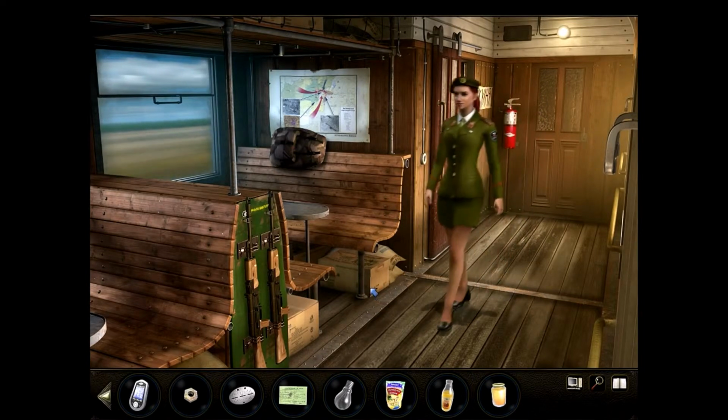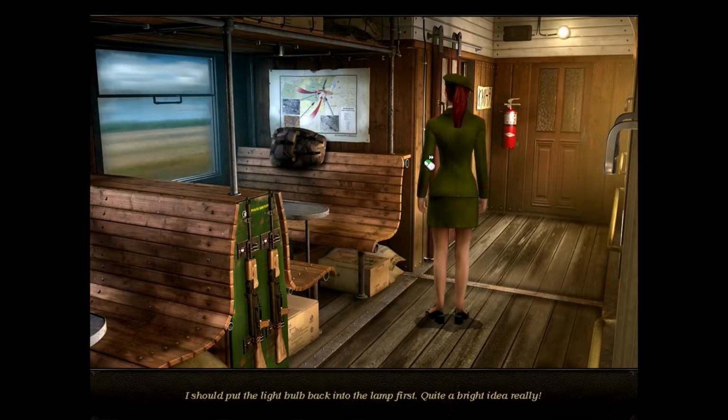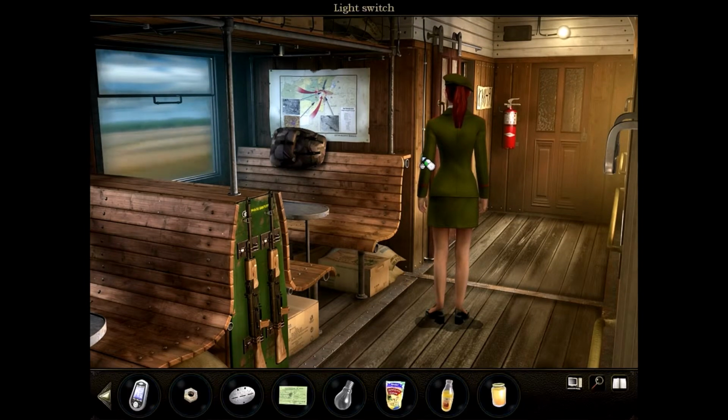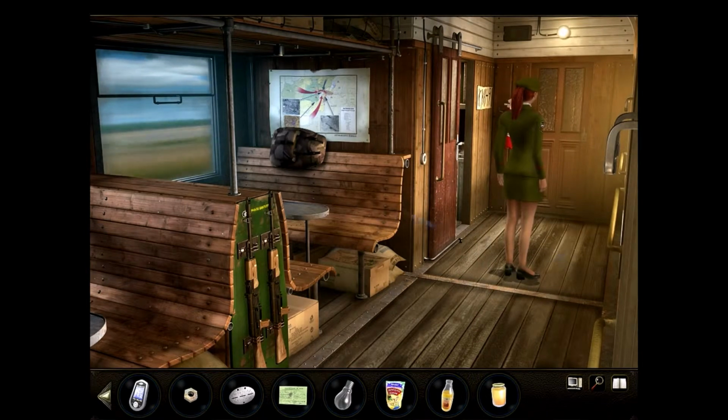What happens if we turn the light switch off? I should put the light bulb back into the lamp first. Quite a bright idea, really. Okay, that's not what I was going for, but we already looked out the window. So I'm not sure, there doesn't really seem to be anything in here. I don't know if there's anything in the bag here that we actually need. Let's go through the door.